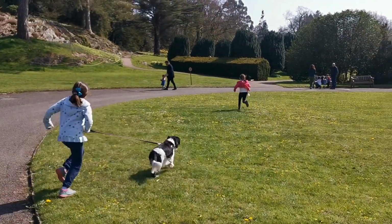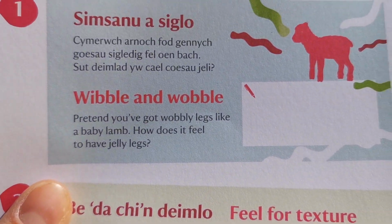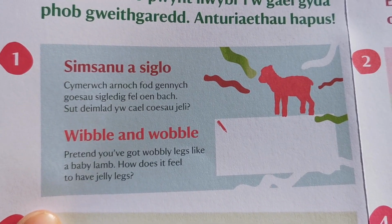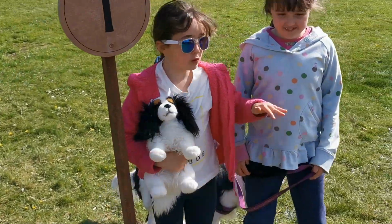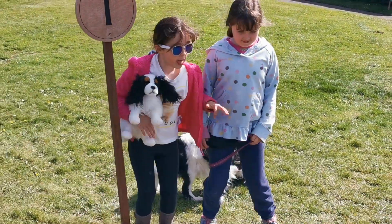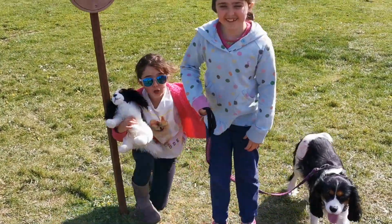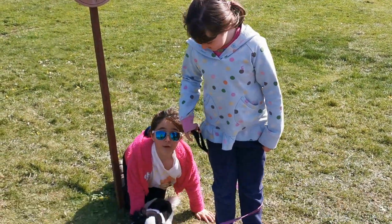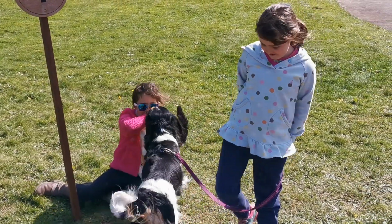Which one? Number 1. Okay, so we found number 1. Now what it says is wibble and wobble. Pretend you've got wobbly legs like a baby lamb. How does it feel to have jelly legs? You've got to pretend to have jelly legs. So what's it like to have jelly legs? You can't understand. Your legs don't look like jelly, Liv.